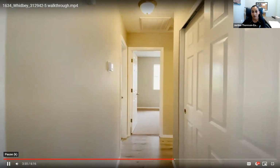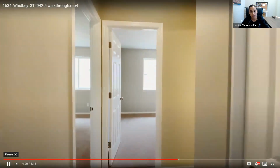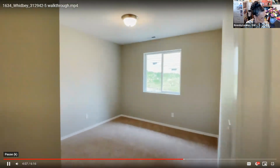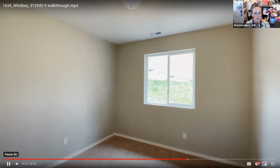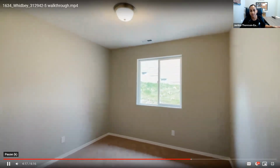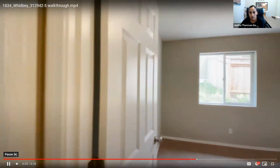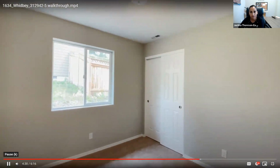All right, so going through here, we're gonna come up on the other bedrooms. That closet that we just passed is a storage closet. Oh, nice. So it has 4 shelves on one side and then a shelf and pole on the other side. Let's see. And these 2 bedrooms that we're looking at are 10 feet by 10 feet. So they're good sizes. Standard light fixtures. Nice closets.